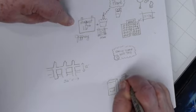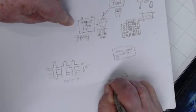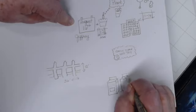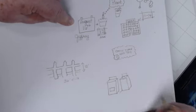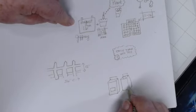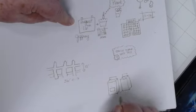How do you draw these things? Like there. See, this is my dryer. This is my washer. Okay. There you go. That's my washer and my dryer there. They look just like that. Okay. I got to remember that I want to do them.